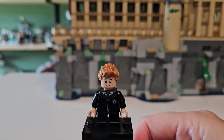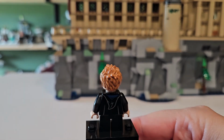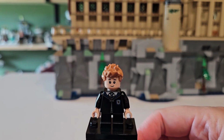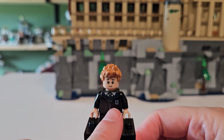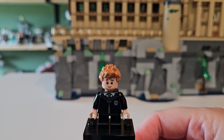Our Ravenclaw student is Terry Boot, very appropriate, and I think that his minifigure looks good. Again, we're going to see a lot of reused faces amongst the students. It is just cheaper that way, I assume, but he is a Ravenclaw. I do hate that the Ravenclaw robes are so navy. I wish that they had brightened up the navy on their robes because they're just so hard to see.